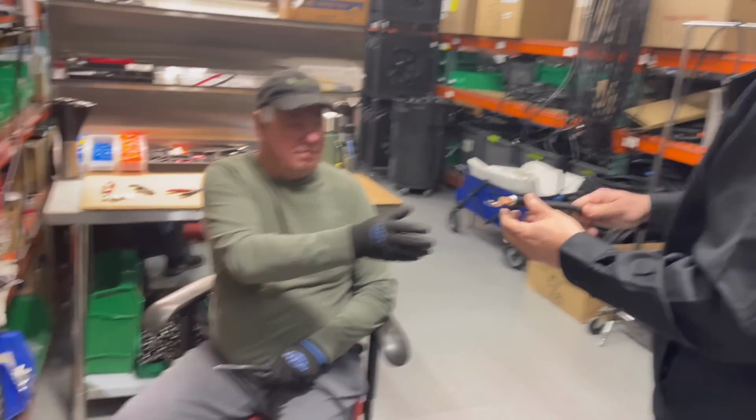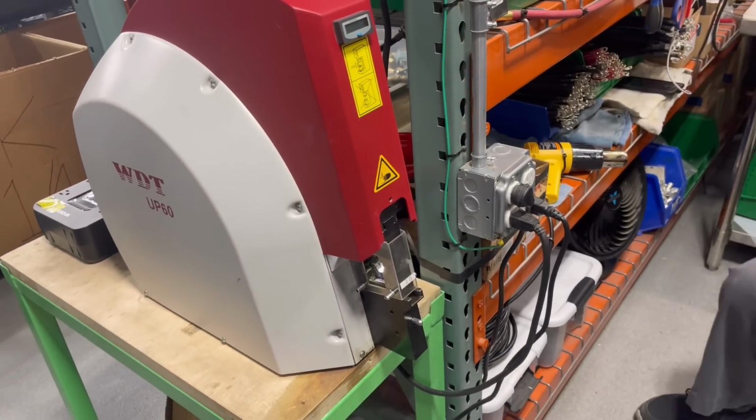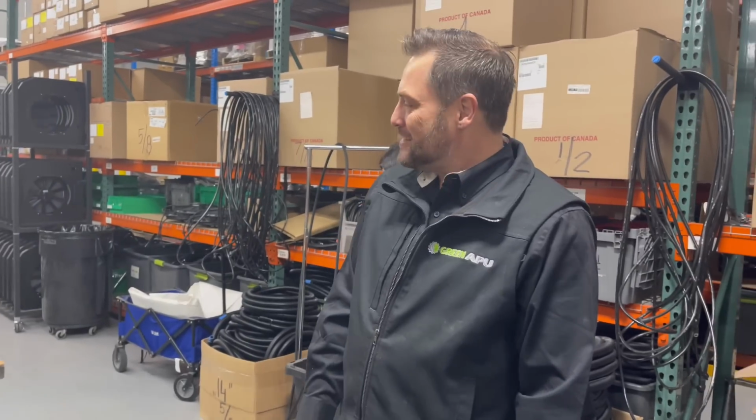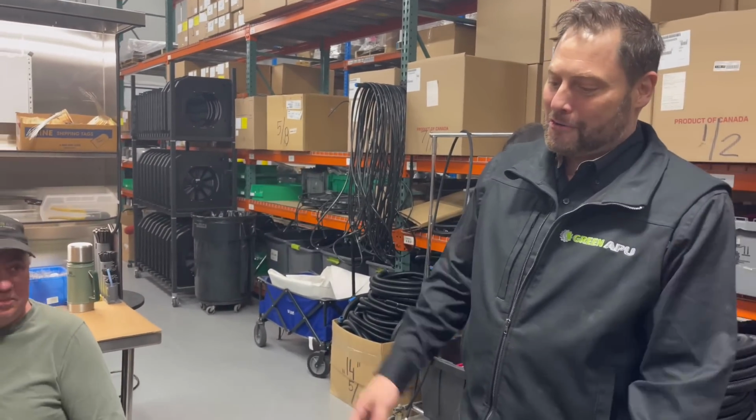That'd be nice to have one of these machines, man. I crimp all mine by hand with a little Napa hand tool. Yeah. And we did that for a while, but it's just part of the growth process and just getting better and better.